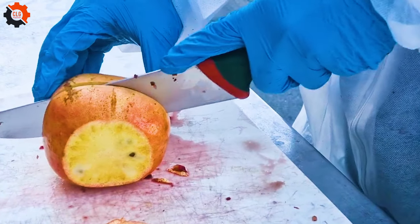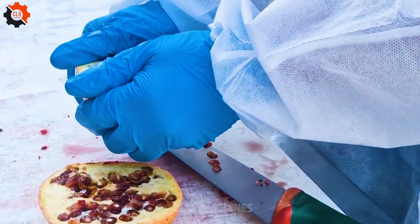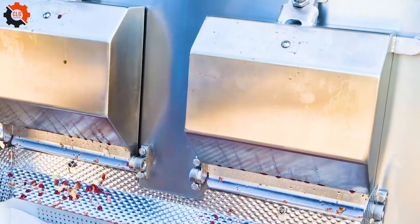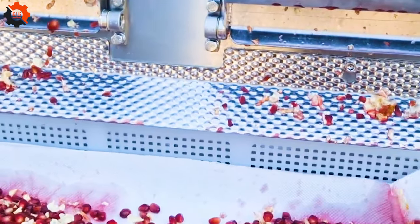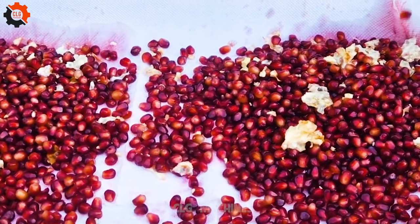Introducing the Pomegranate Wonder. Say goodbye to tedious manual peeling. This ingenious machine effortlessly cracks open the ruby red treasure of pomegranates, saving you time and hassle. Just load, press, and voila. Enjoy the juicy rewards without the mess.